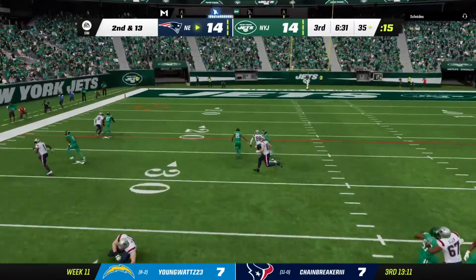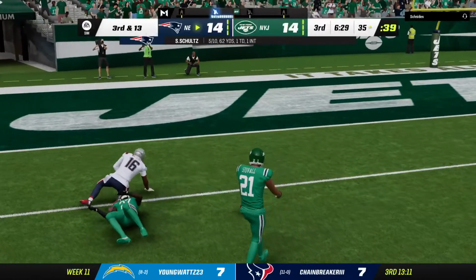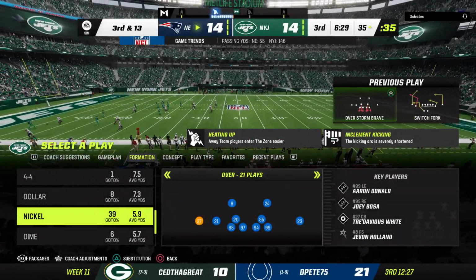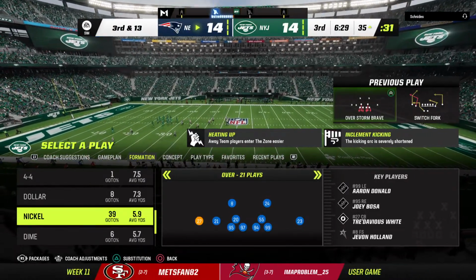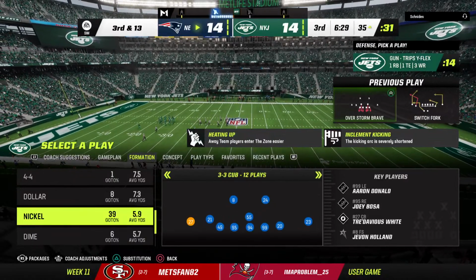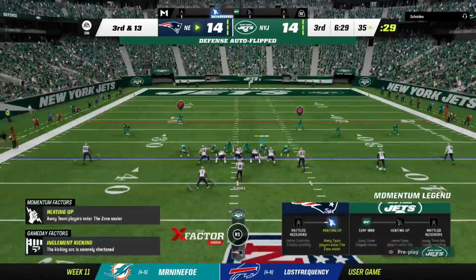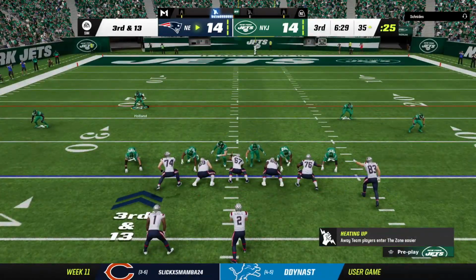Looking to throw. Schultz. And that is incomplete. This has certainly been a physical game so far. Limited scoring opportunities for both sides. And there's another chance that goes unfulfilled. The chance of wasting this great starting field position, a real threat. This is 3rd and long.